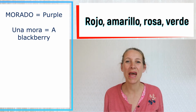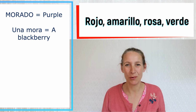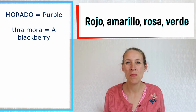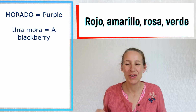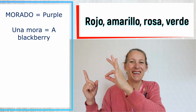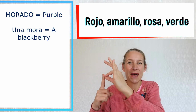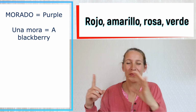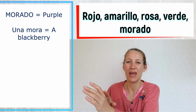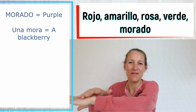Okay. Morado. Morado comes from moras. Moras are blackberries. Very tasty, like them a lot. Morado is signalled with the purple. That's British Sign Language, purple. So morado. Okay. So we have rojo, amarillo, rosa, verde, morado.